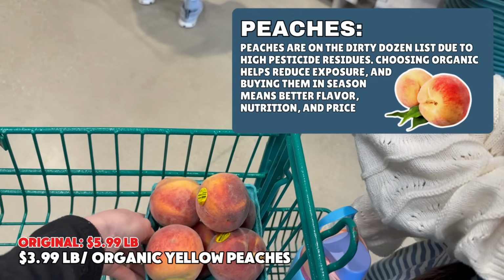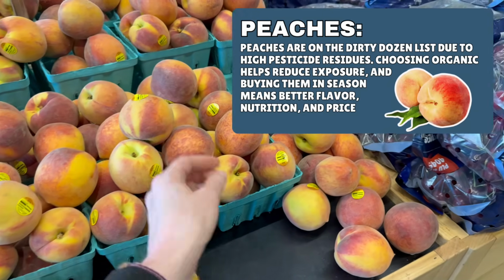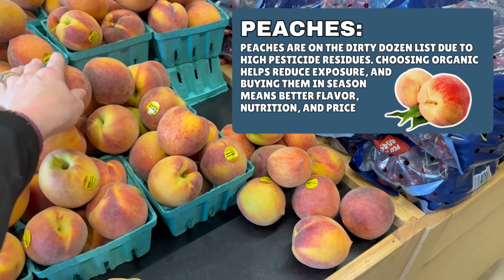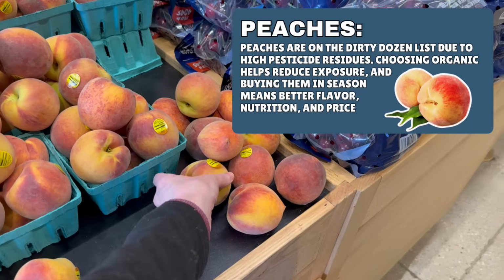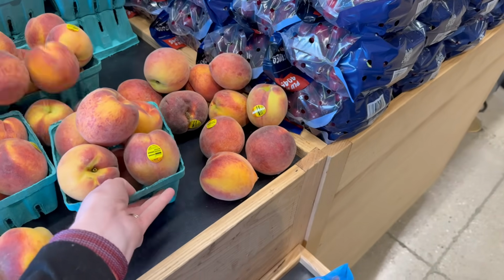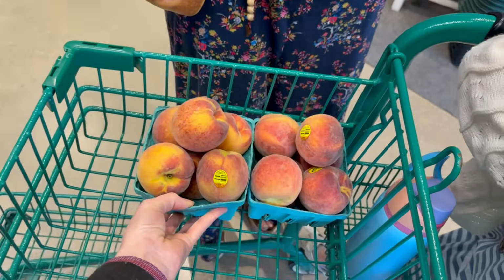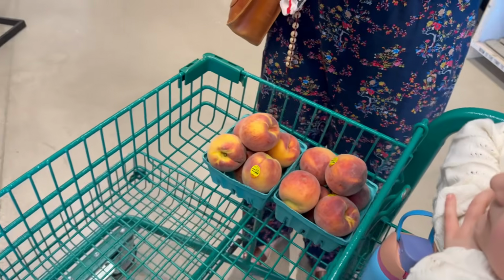And we are at Whole Foods before we're making our grocery list or our menu. So what I'm gonna do this week is I'm going to shop the sales and the deals. I'm gonna create a menu based on what's on sale here at Whole Foods. So they're kind of falling off. Here we go. 2 boxes of peaches for the week is perfect.